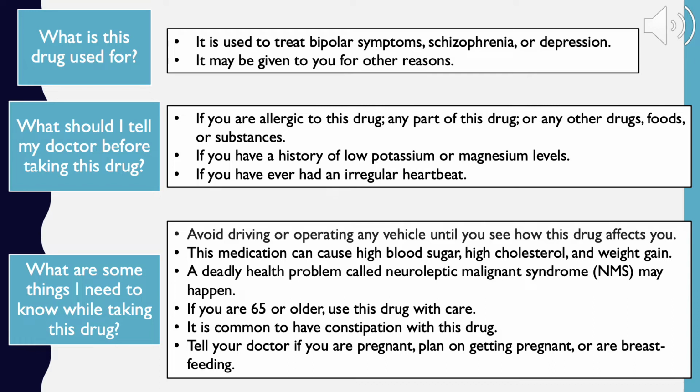Also, you want to be careful if you're over the age of 65. Also, a side effect of this medication is you can experience constipation. You also want to let your doctor know if you're pregnant or plan on getting pregnant, or also breastfeeding.